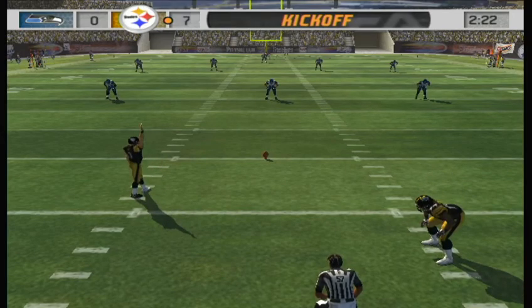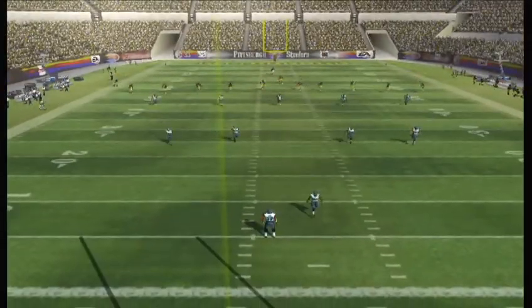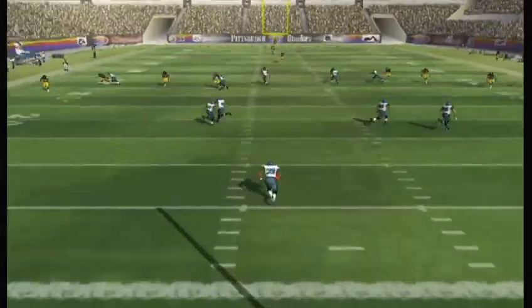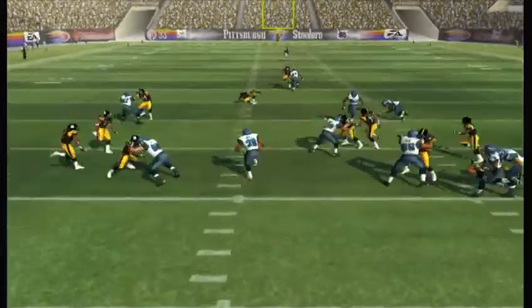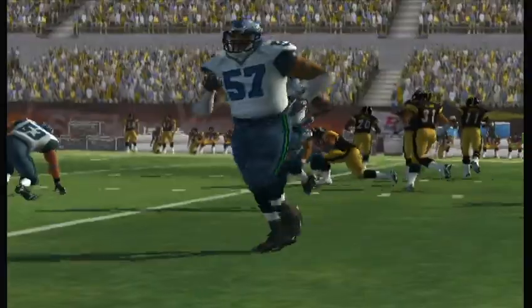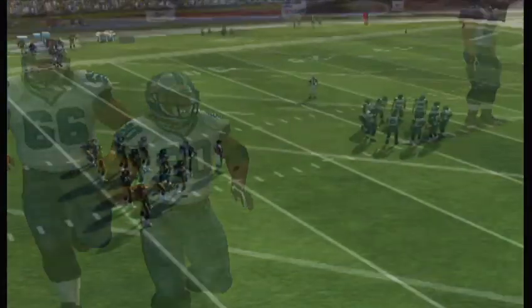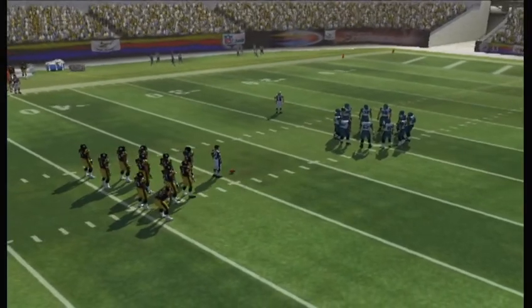Pittsburgh is lined up for the kickoff. Scobie back to return. From the 6-yard line. Now it's their turn to do something on offense. They're down by a touchdown.